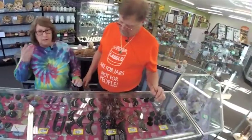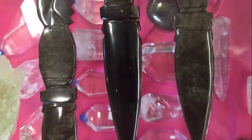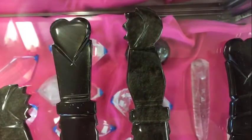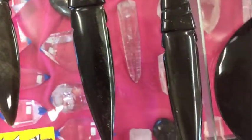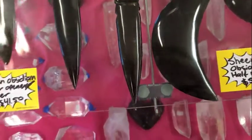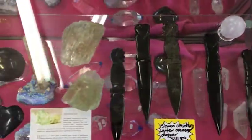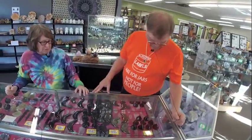So what we brought in is some black obsidian, sheen obsidian. And we do have our letter opener daggers. These are really good for cutting energetic cords. Things that you may be tied to, either past life, past relationships, things like that, to start on a healing process. So as you can see, these are beautiful. These are really nice massagers. You can just really work on a muscle with those.